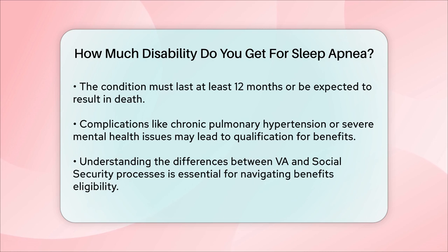Summary. In summary, the amount of disability benefits you can get for sleep apnea depends on the severity of your condition and whether you're applying through the VA or the SSA. For veterans, the VA rating system provides different levels of compensation based on the impact of your sleep apnea on your daily life. For those applying through Social Security, you must show that your sleep apnea leads to severe health complications that prevent you from working. Understanding these details can help you navigate the process and ensure you receive the benefits you're eligible for.